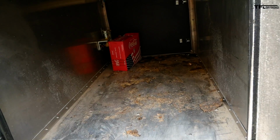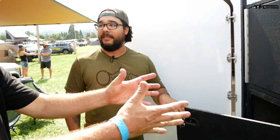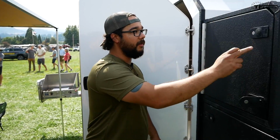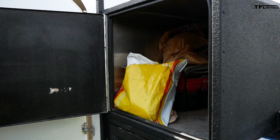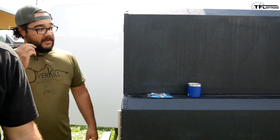Yeah. But we also incorporate a fridge slide, so on a lot of the models, we will install the Dometic 95 liter. Okay. Correct, on a 500-pound slide as well. So you can slide that out, full power fridge. Up here we just have more storage. Nice. And then access to the rooftop tent.